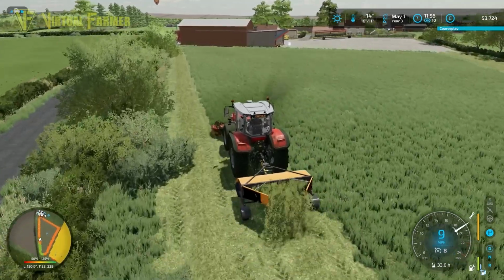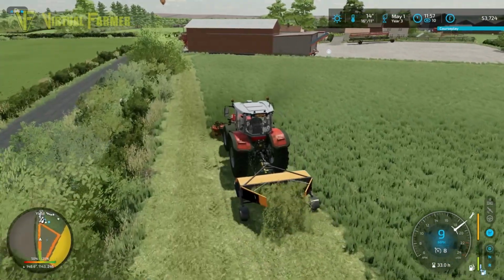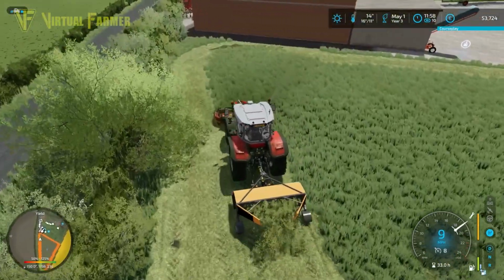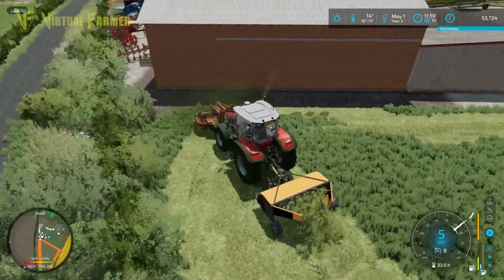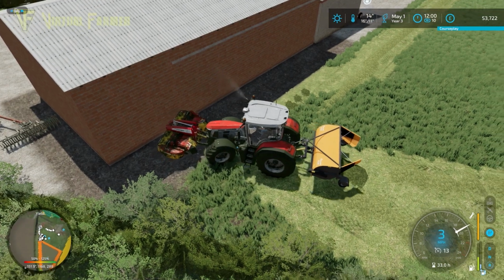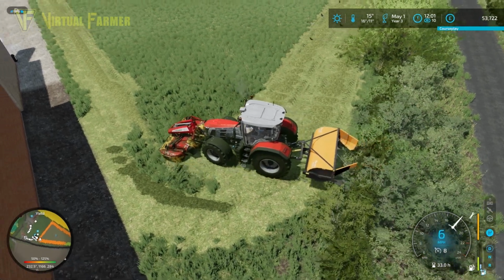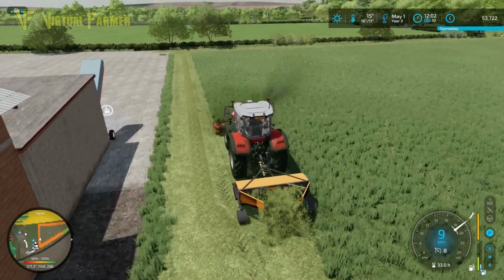And if you lift your mower and you come in along the same row, it will actually pick up everything in the width of the tractor as well. So that just works very, very well. So if we lift here going into the corner and we don't manage to pick everything up, it will manage to still do that. And then down and forwards. And yeah, this is a really good setup for us.